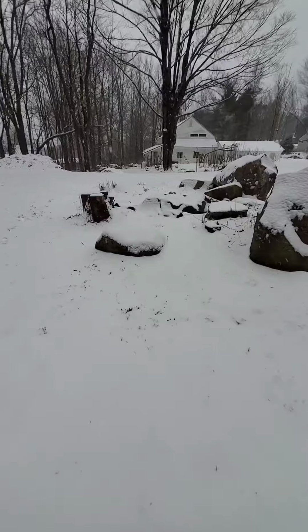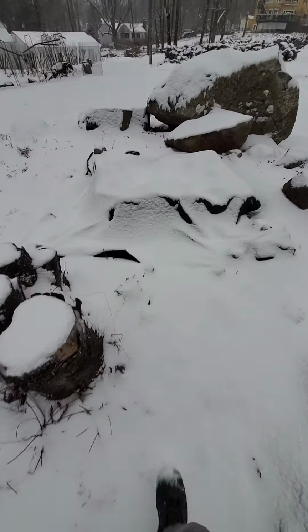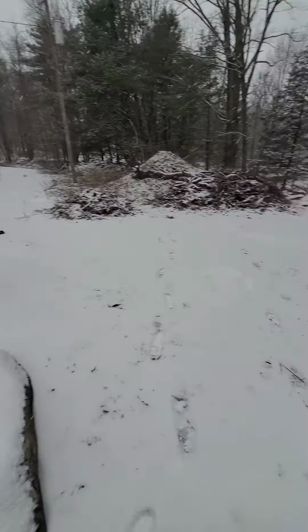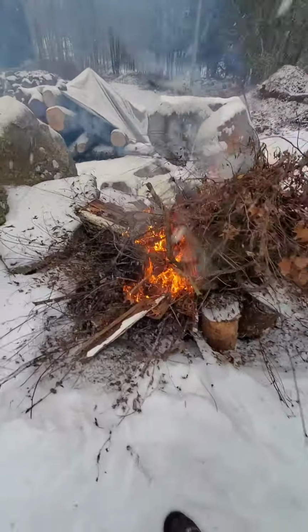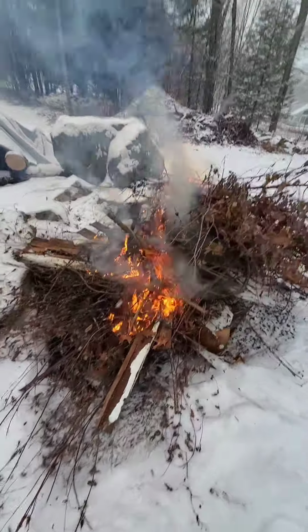So we have to uncover the fire pit again and get it raring. Mix up some boom boom juice and get it going again. Yeah, that's right, baby. She's ripping now. That boom boom juice did its job. And we got fire, baby. Getting rid of that brush pile.